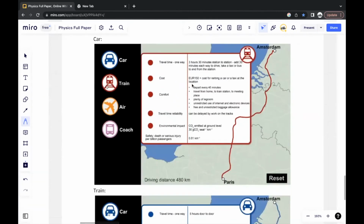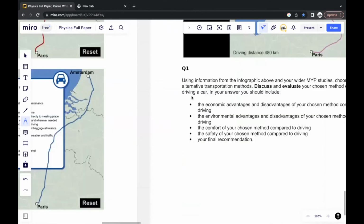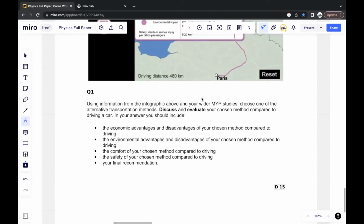So that's for air. This one is for a car. This one is for a train. And finally, for the coach. So the question says that using information from the infographic above and your wider MYP studies, choose one of the alternative transportation methods. Discuss and evaluate your chosen method compared to a car.